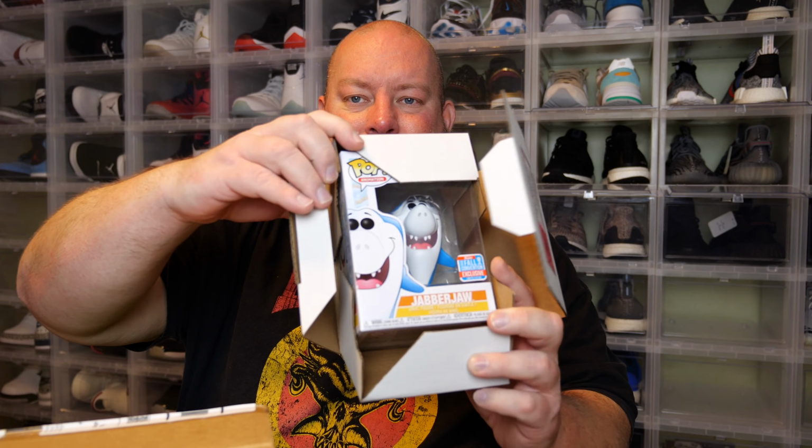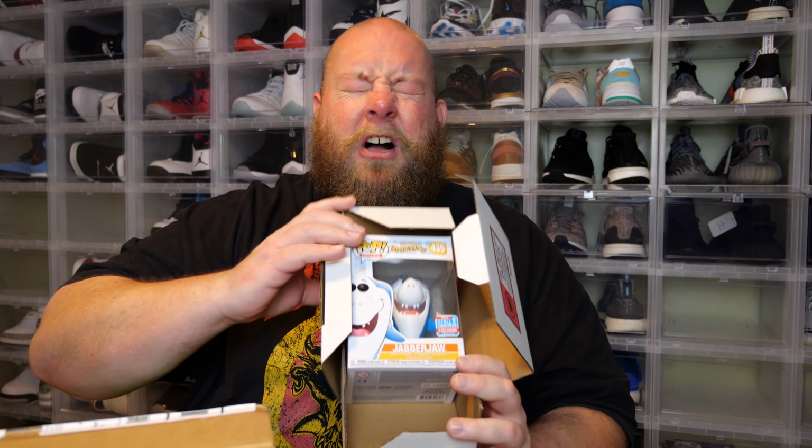I thought it was going to be Rory with Predator mask. But it is, what's its face? It's that shark thing. Jabberjaw. Yeah, you know what I'm saying. Go ahead and pull this thing out.